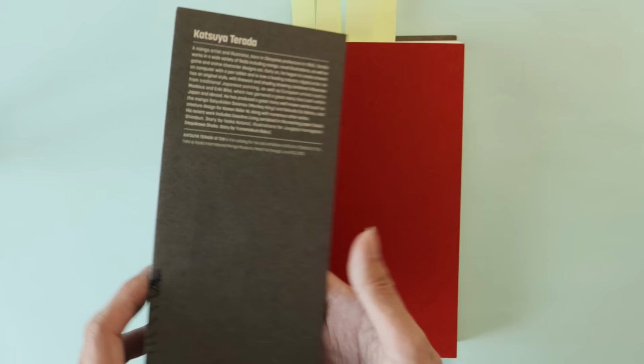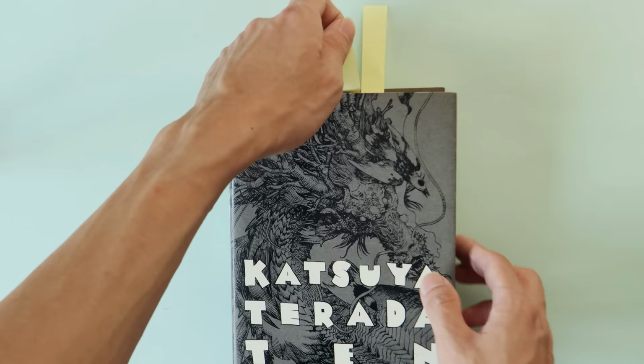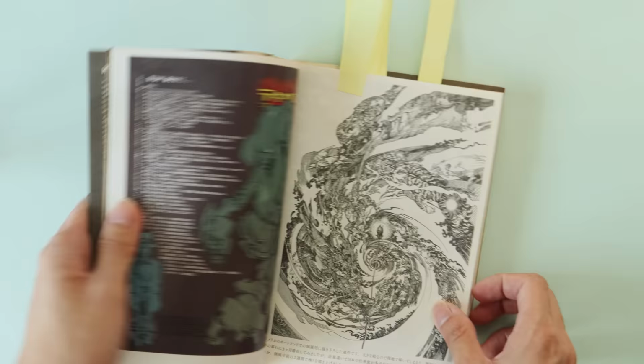And I've marked it out here just because there's a lot of nudity in this book and I can't really show it. I'm gonna get demonetized or this video is gonna get removed, so I'm just gonna show you the pages that I've marked as safe. Oh no.